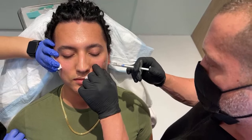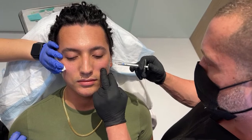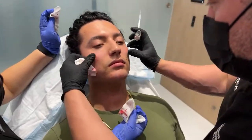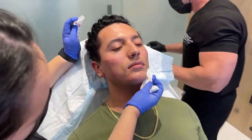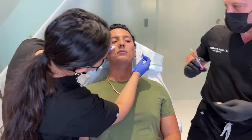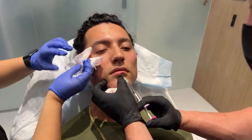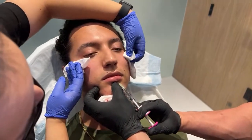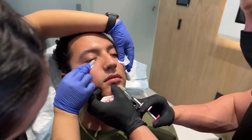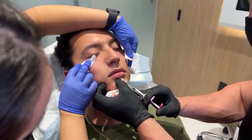So again, creating the angles that I want to get that more sculpted look. See? Great. And then lastly, the cherry on top, the fun part is just to get that little bit. He has great lips. We're just gonna enhance them. I always tell people, especially in men, subtle bit is all you need. And we're gonna keep most of his enhancement midline. His upper lip is a little longer, so we don't wanna change the way his lips look.